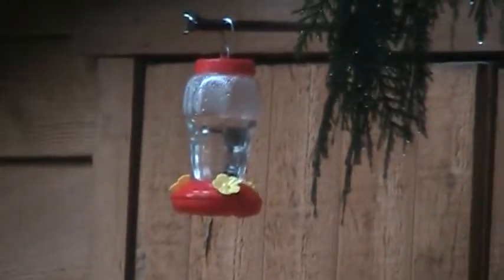I wish I had something to fill in the gap. I don't have much of an editing program. We've yet to find any hummingbirds. I put that up a while ago. I've seen them around. I've seen them zipping around.